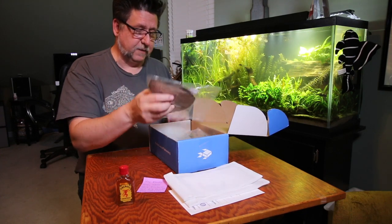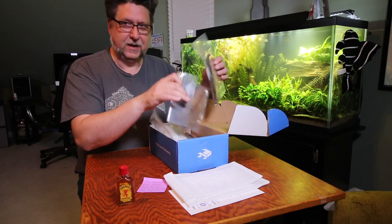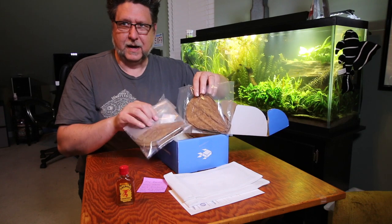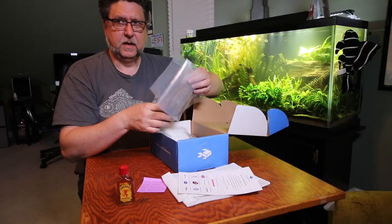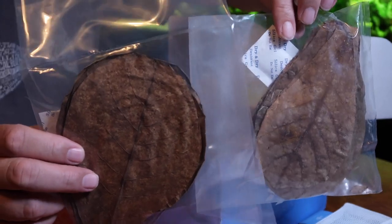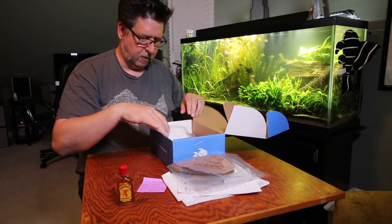And it looks like I've got some leaves. Lots of leaves. I told Greg while I was up there I wanted to start a blackwater tank, and he said he'd hook me up, make sure I was off to the right start. These are grade A Indian almond leaves. Very, very nice. A lot in there too. All right, what else do we have?